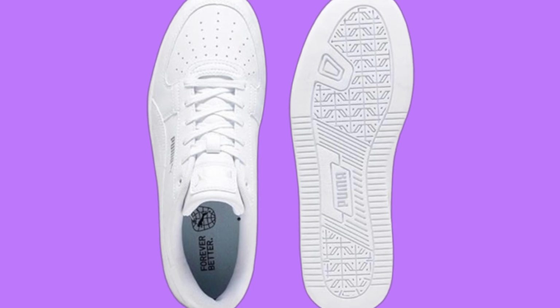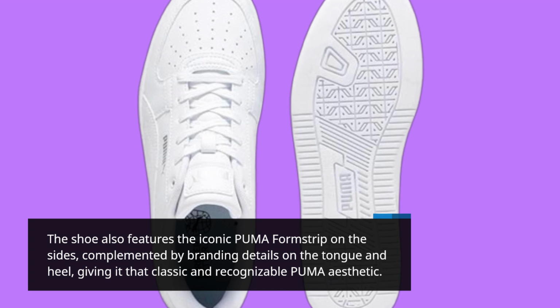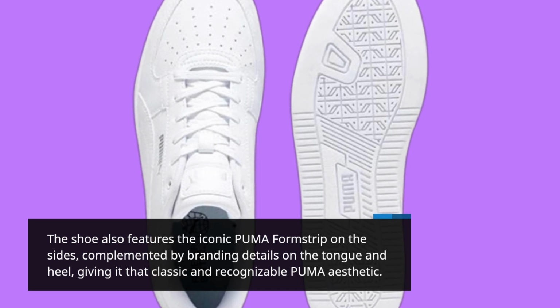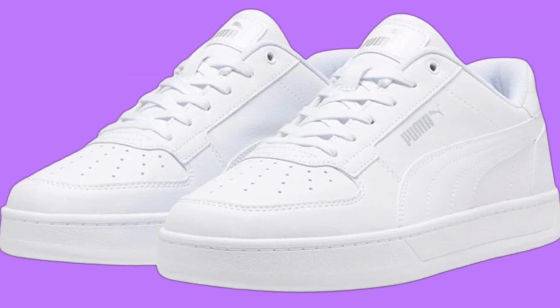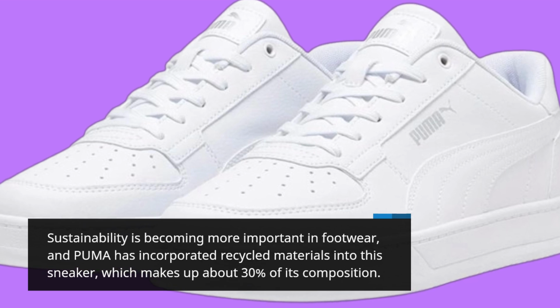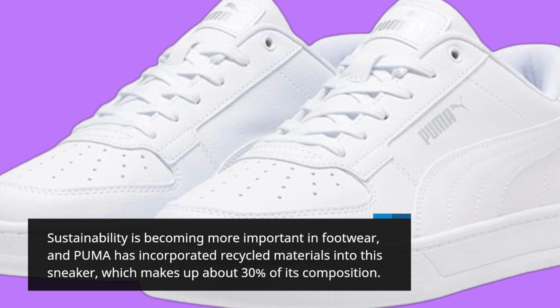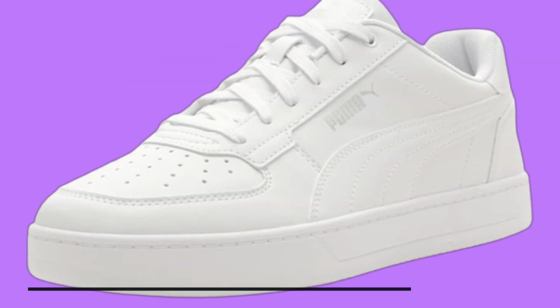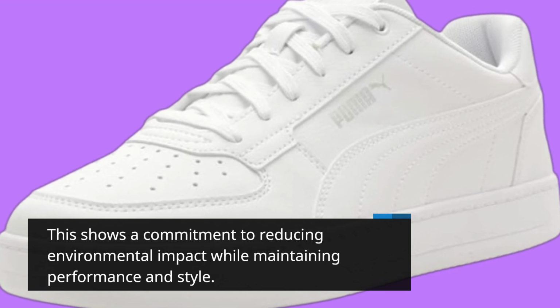The shoe also features the iconic PUMA form strip on the sides, complemented by branding details on the tongue and heel, giving it that classic and recognizable PUMA aesthetic. Sustainability is becoming more important in footwear, and PUMA has incorporated recycled materials into this sneaker, which makes up about 30% of its composition. This shows a commitment to reducing environmental impact while maintaining performance and style.